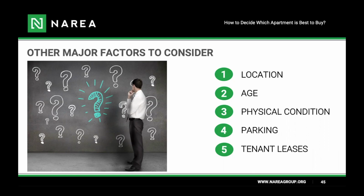The 5 that I consider the most important are location, age, physical condition, parking, and tenant leases. And each of these plays a major role in determining which property is best. I can't overemphasize how important location is. You've heard the adage, location, location, location. Well, it's true, and they wouldn't keep saying it if it wasn't. But age is somewhat relative. If a property's been well maintained, it might not be a deterrent to purchasing it.